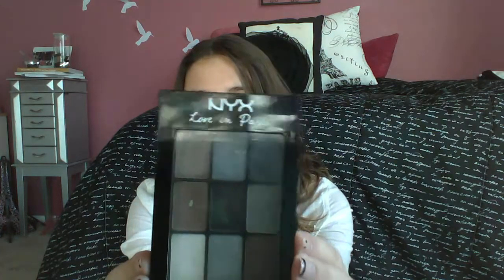Me and my math, nine eyeshadow shades, and you can tell that I really love one of them. I actually hit pan on this, but the packaging is lovely. It just says NYX Love in Paris, and anything that has Paris on it, you guys know I love. So I was super excited when they came out with this collection quite a few years ago now, and this one is in A la Mode.